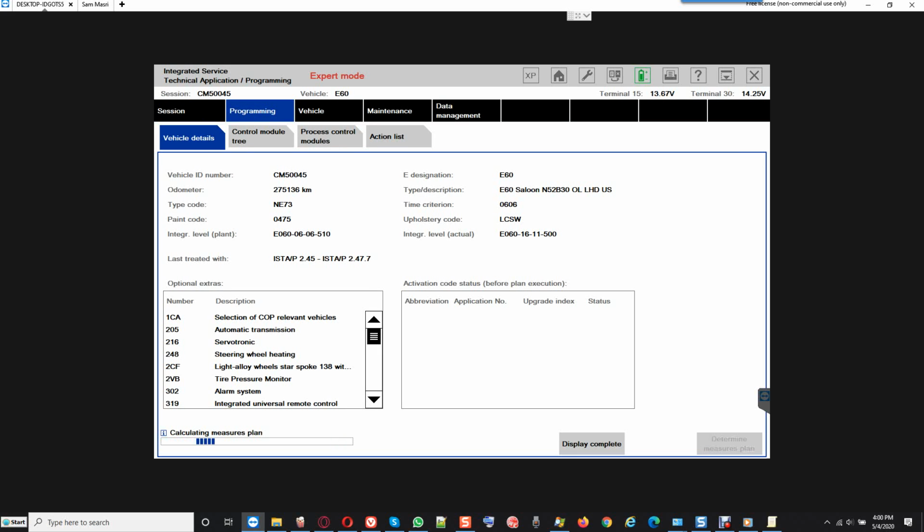All right, YouTubers. That is the guy I'm working for on this BMW E60. The owner of the car said he wanted the adaptive headlights to be removed. We're going to look for a 524 if it's here. Oh, here it is right here, adaptive headlights. We're going to remove this from the SA option using E-Sys later.